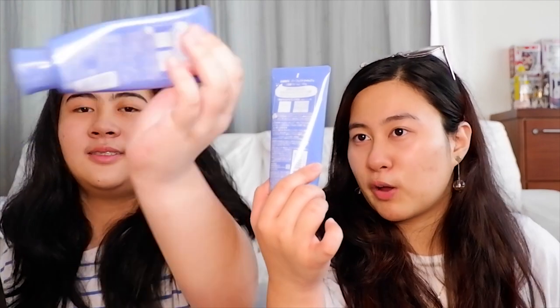We weren't able to tell you guys, but we both use this Senka Perfect Whip. So ito available sa Watsons and it's not that expensive. It's nice. Yeah. I use this serum. It is from vegan oil.